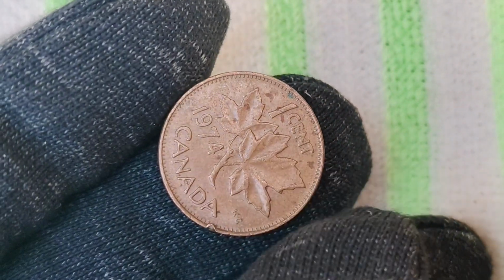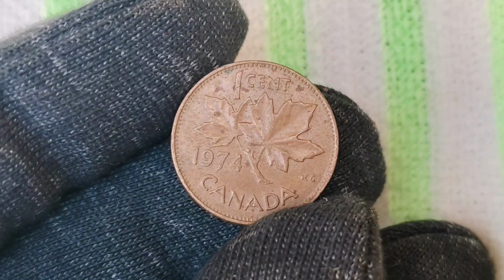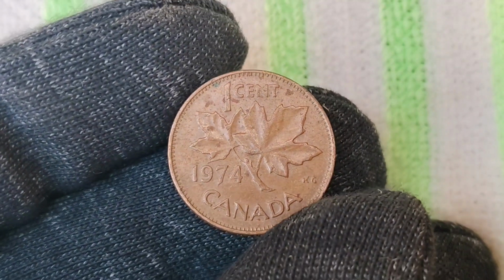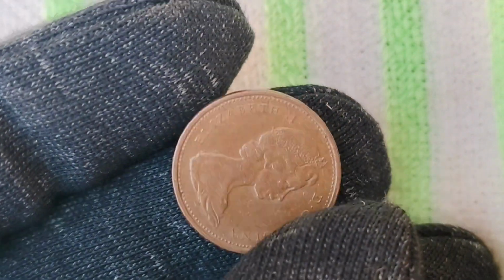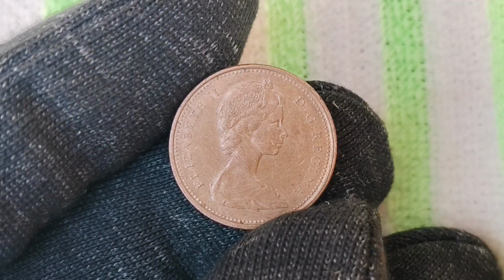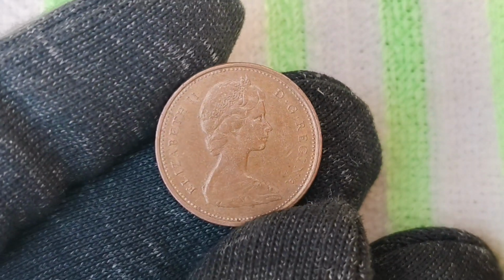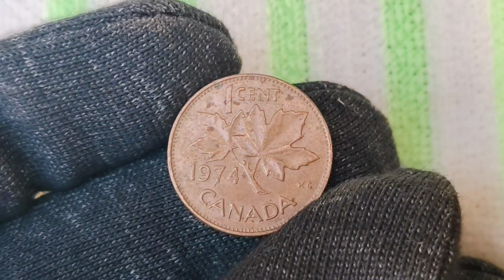Now, you might be wondering, how do you know if you have one of these valuable coins in your possession? Well, there are a few key things to look out for when examining your 1974 Canadian 1-cent coin. First, check the reverse side of the coin for any anomalies or marks near the Queen's shoulder. If you spot that distinctive L-shaped mark, congratulations, you may have hit the jackpot.